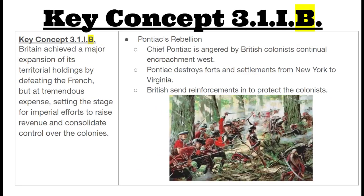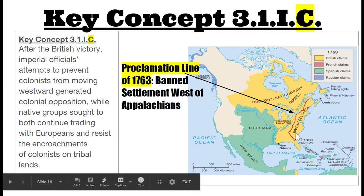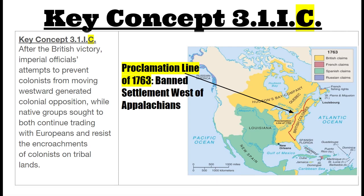Now, going back to Pontiac's Rebellion for a second. Pontiac's Rebellion was really annoying to the British soldiers. They have to come and bail out the American colonies and protect them from Indian attacks. Well, the British are going to decide, let's just make this boundary line here. They're going to call it the Proclamation Line of 1763, and tell our colonists that they may not pass that line anymore. Let's just prevent the whole Indian attack thing and say, colonists, you stay in this territory here that is free of Native Americans, and we'll stop having to bail you out.